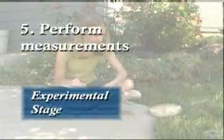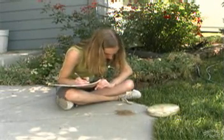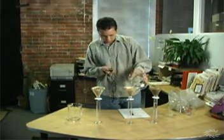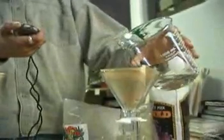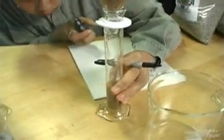Perform measurements. The only measurement in the first experiment was to use a clock and thermometer to determine the top of each hour. In the second experiment, we needed to measure the volume 3 times. First, the volume of material. Secondly, the volume of the water poured onto the soil samples. And finally, the volume of the water not absorbed.